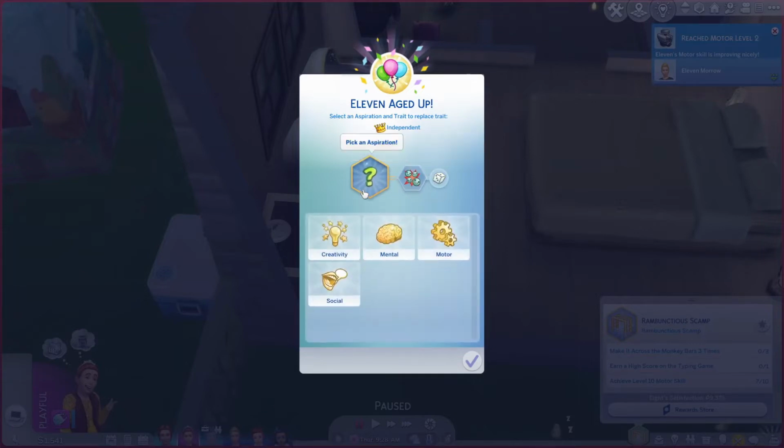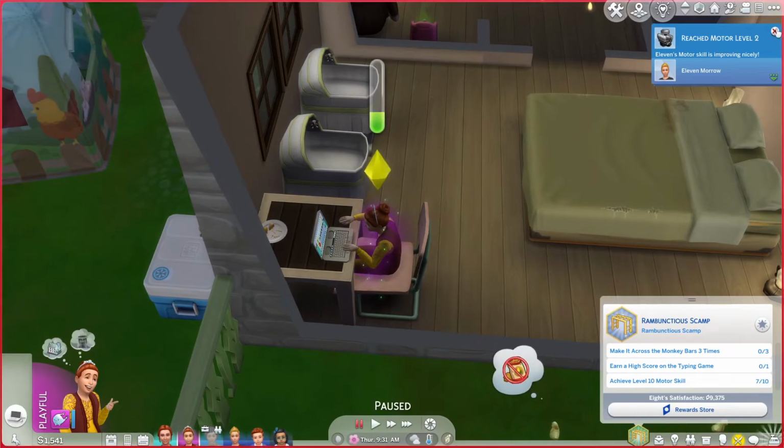Okay, so let's do a random number generator, 1 through 4. Random number generator. I want you guys to hear it. One, two, four. Let me turn my volume up here. Oh, it's not going to say it. It's two. I got a two, which is mental. Okay. I think mental's not one of the bad ones. I don't remember, honestly.